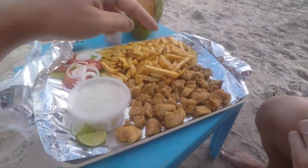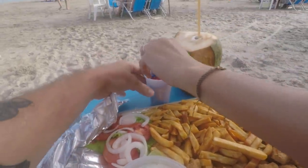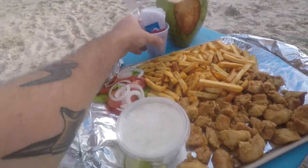So we have French fries, chicken, some rice, salad, and then we have some sauces over here. Fries are old. We think they've been sitting there about as long as we've been waiting to get them. I gotta say, this food is not good. It's pretty disappointing. We're paying pretty decent money for this, and none of it is very good. We're hungry, so we'll eat it.